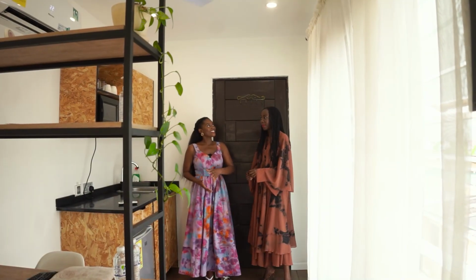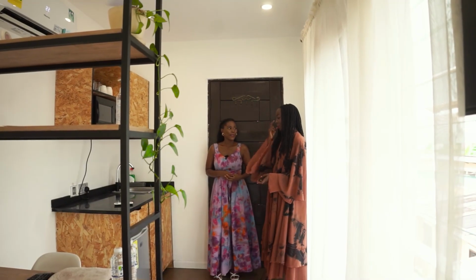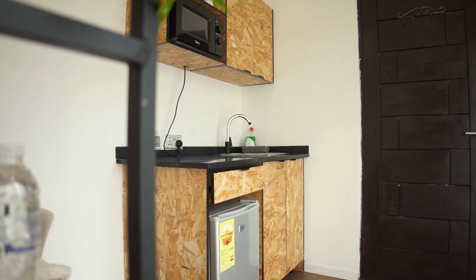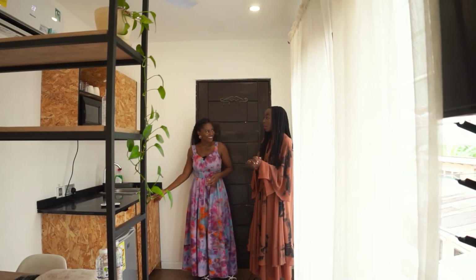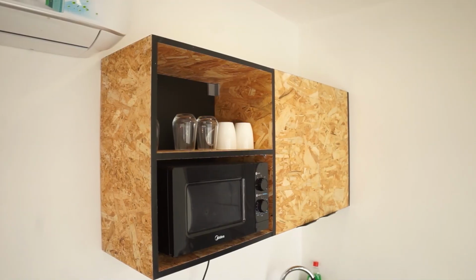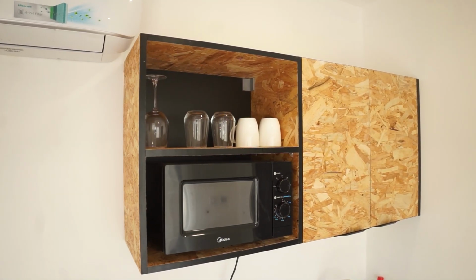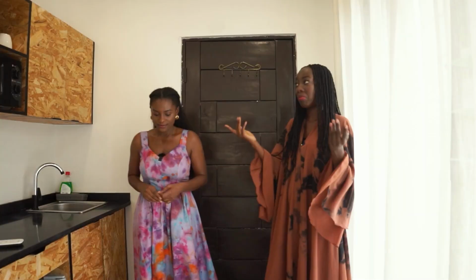So this is the other unit. I like it. Let's talk about your cabinet. We used what's called OSB board. A lot of people are scared of this material. They think it's not water resistant, but we got it from a source that has it compressed with resin, and it's very waterproof. They even use it outside to do their external cabins. It's controversial. Some people don't like it, others do, but I think it's lovely. It gave it a different touch, which I think is valuable.